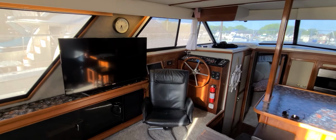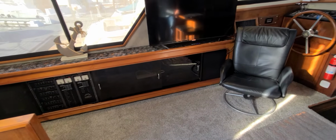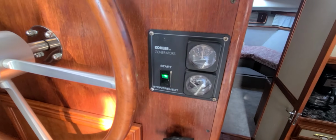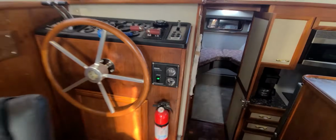All right, Terry, so we went through the outside of the boat, we went through the motor compartment. We're gonna show you some of the features on the boat, and we're gonna start with the generator. That Kohler generator is absolutely amazing. You can see you've got the Kohler start button right there. It also shows you a few things like oil pressure and things to that effect.